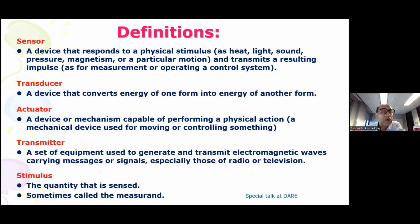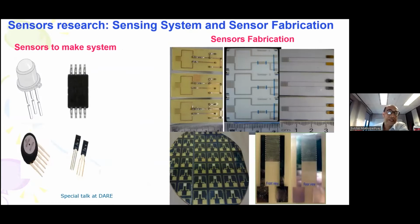I don't want to go into the definitions, but we use the terms sensors, transducers, actuator, transmitter, and stimulus for making any sensing system. Especially if we want an IoT-enabled system, we need the transmitter, a wireless transceiver, for making the system.